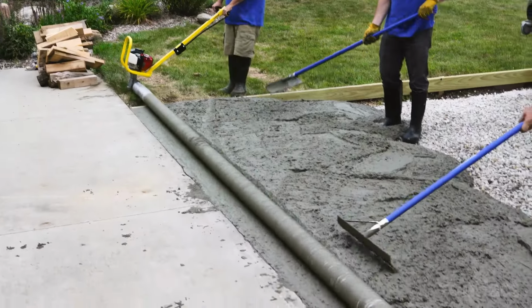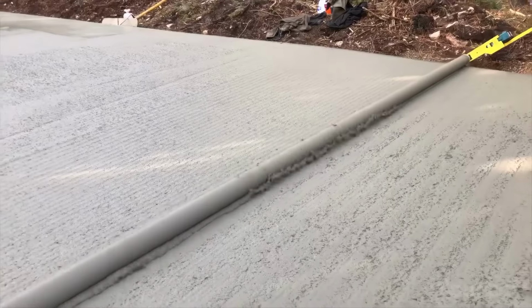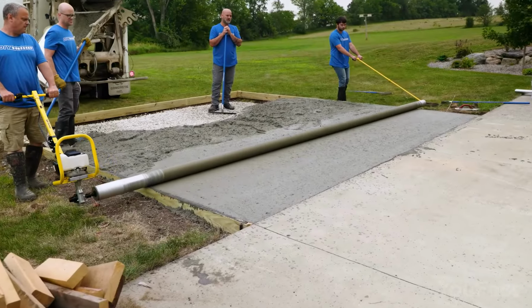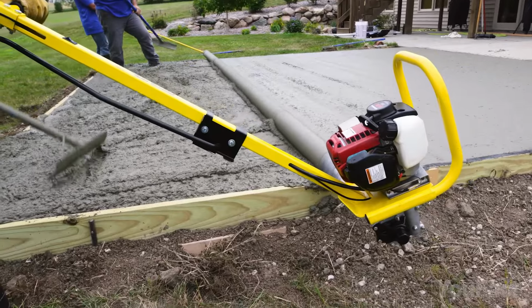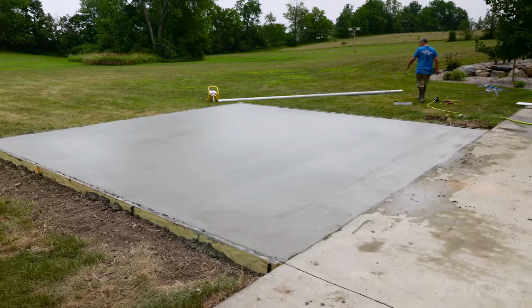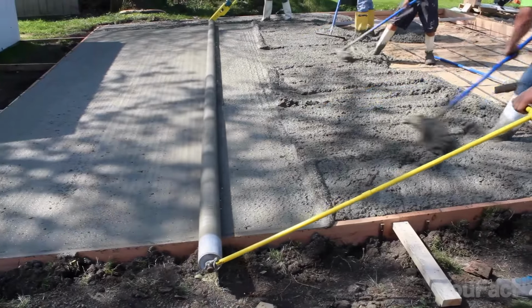Spin screed is impressively versatile, working well with wet or low-slump concrete, flat work, or challenging slope pours. It effortlessly levels high spots and fills low spots, leaving you with a remarkably flat and uniform concrete surface. This tool delivers exceptional results with minimal effort for a professional finish.